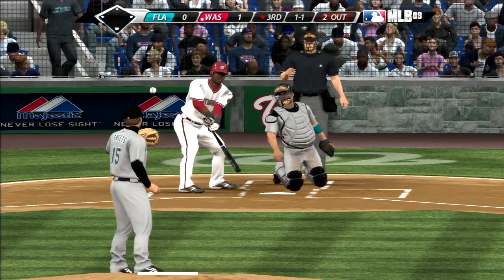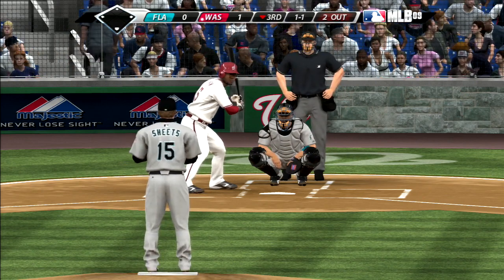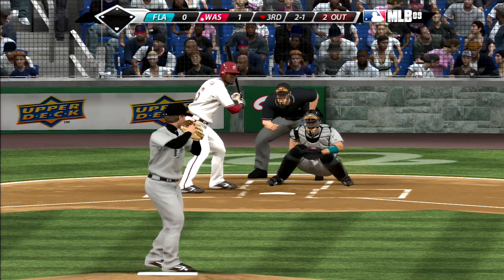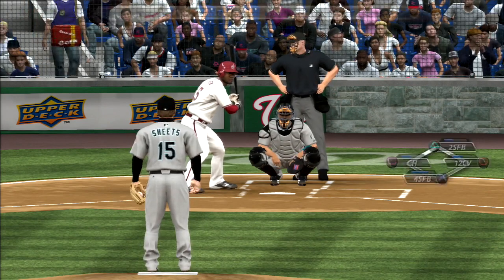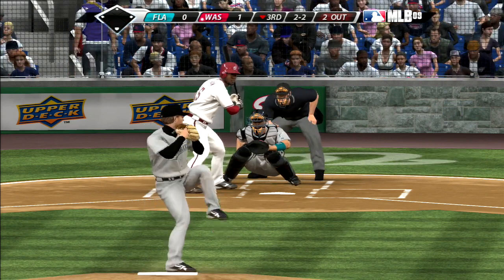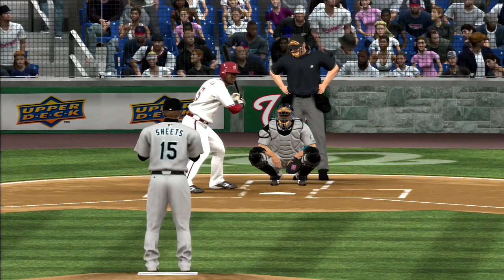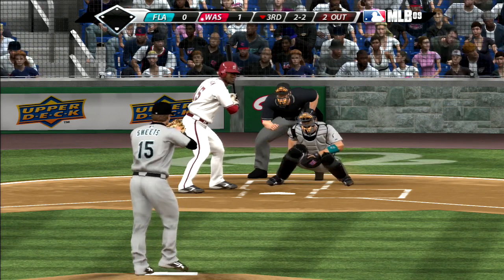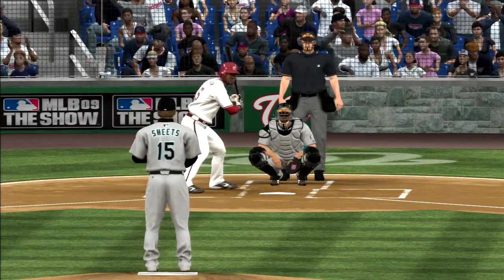Good change of speeds, but he lays off 2-1. And a foul ball straight back. Bases are empty here with 2 men out. And now here's a ball grounded foul over toward third. And this ball is also hit foul and heading for the seats, so we'll have to do it again. Still 2-2.